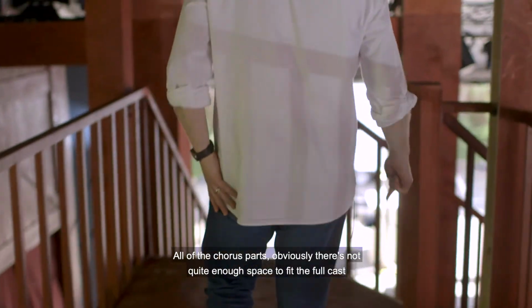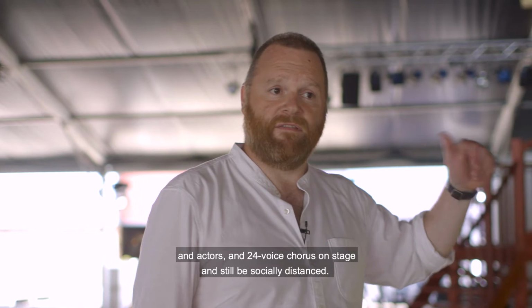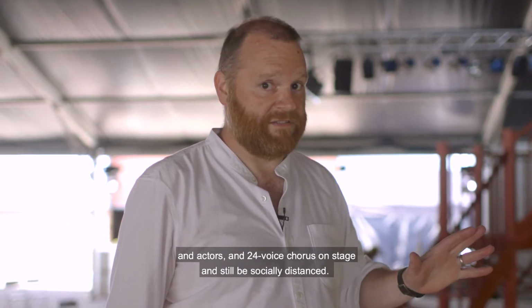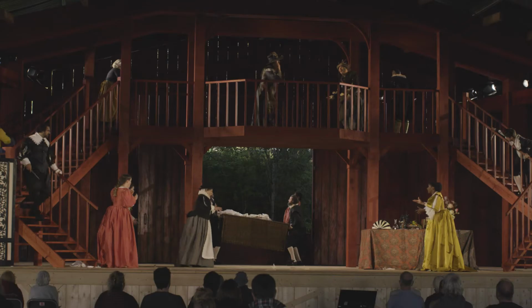Obviously there's not quite enough space to fit the full cast and actors and a 24 voice chorus on stage and still be socially distanced. So chorus take part from either sides, and that's the stage.